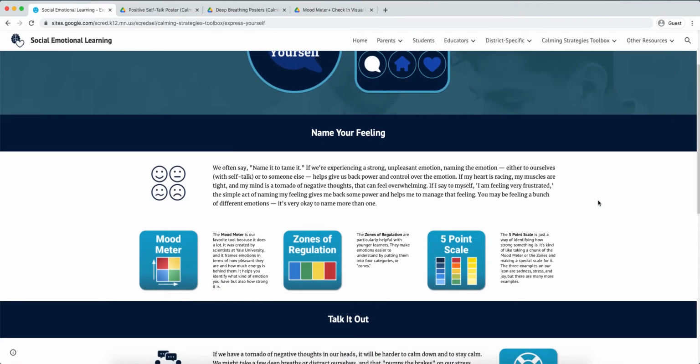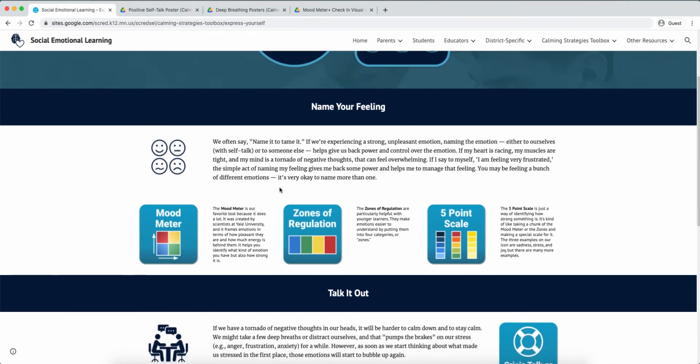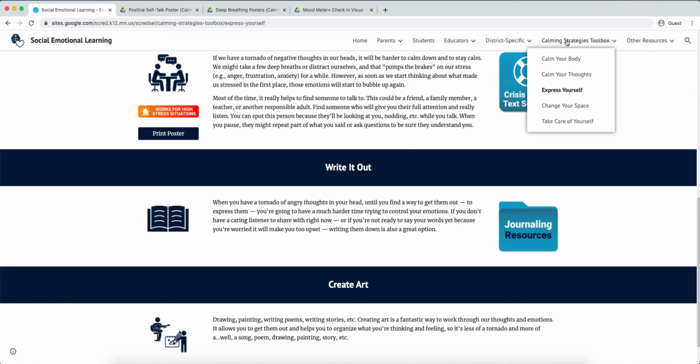Expressing myself. So I already did that a little bit by naming my emotion that I'm feeling a little irritated right now. So I could talk it out. I could find a friend or a coach or a teacher, someone to talk to and share what I'm thinking and what I'm feeling. If that's not available, I could write it out, for example. I could take a pen and a paper and write out just what I'm feeling, what's going through my head, or I could open up the notes app on my phone. There's a lot of different ways I could write it out.